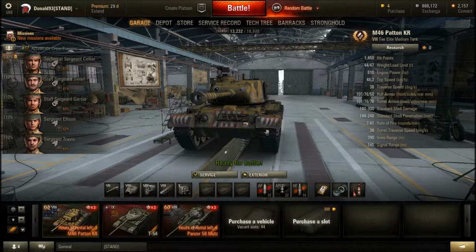Now, as a premium vehicle, you have all of the advantages and disadvantages that a premium tank has. This vehicle performs and plays just like the tier 9 version of the tank.